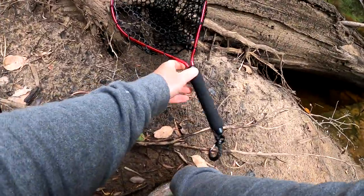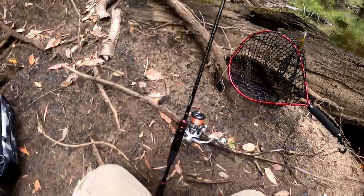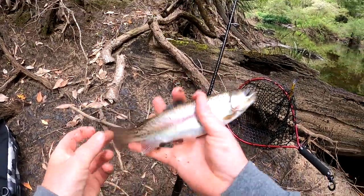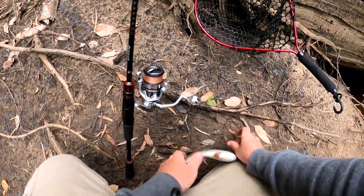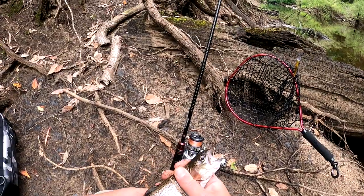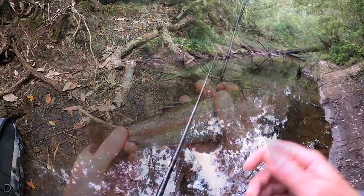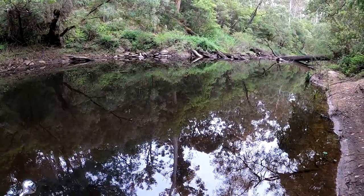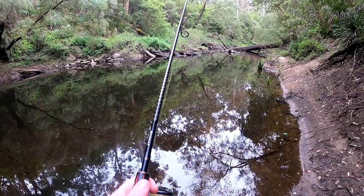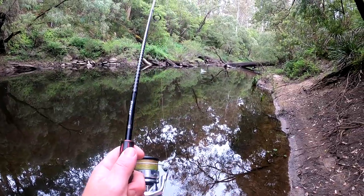Oh shit. Oh, he's slimy. Oh, stay still. There you go. Oh god, stay still. Oh, my first rainbow trout. Sick. Ooh. Oh, yeah. Yes.